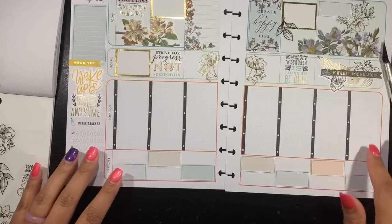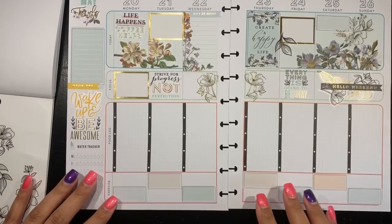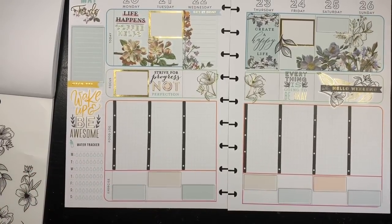Okay, so here it is, the completed project. It looks great. I love it. It's all botanicaled out. I can't wait to use it.